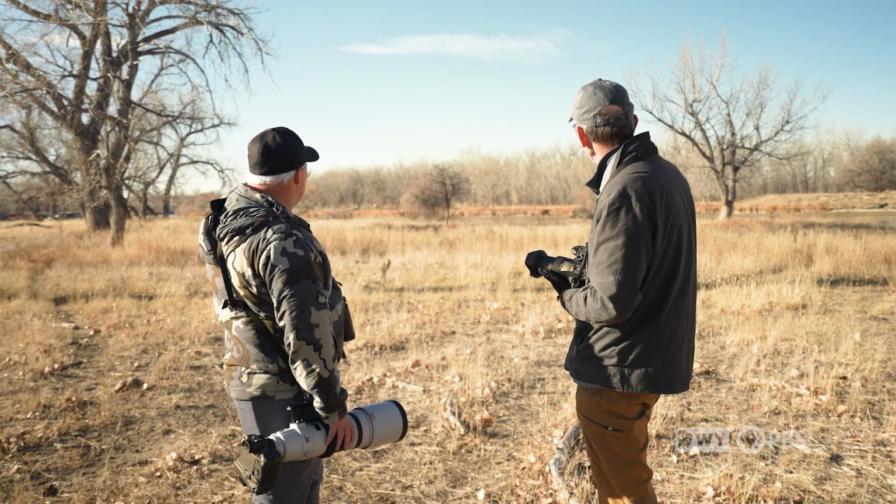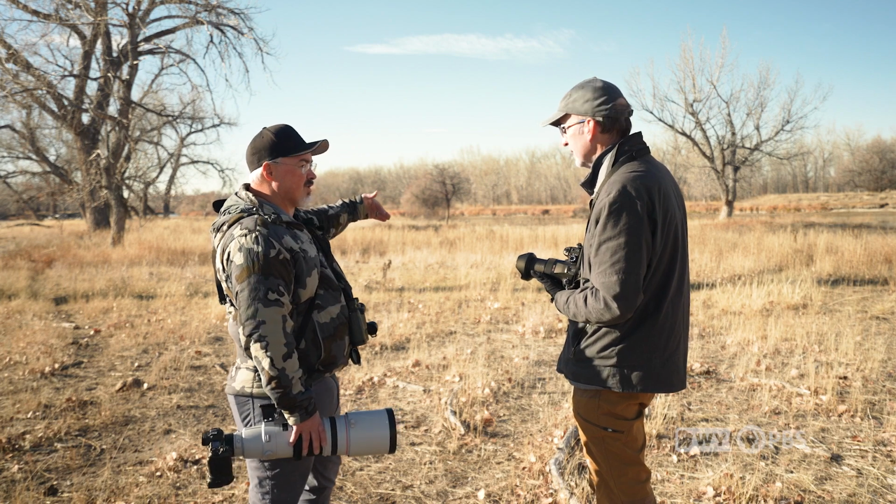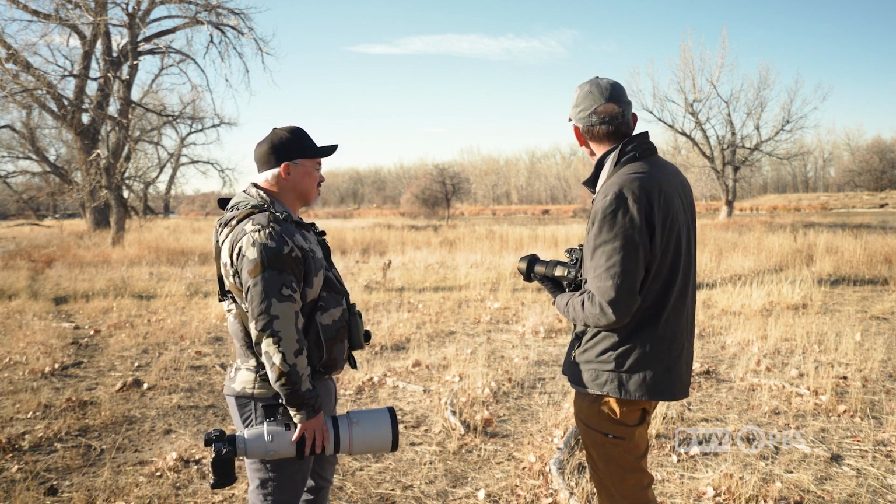As long as they tolerate us, we'll work to the slash pile. Then we can slowly work our way around it and get close to the water's edge. So we may be able to get them coming over the tree.